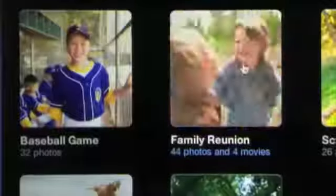And if you want to, you can let people download this onto their own computer as well. So they can watch us on Apple TV, what have you. So, pretty neat, huh?